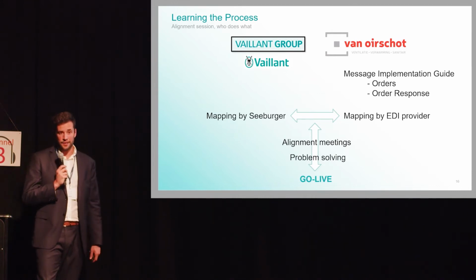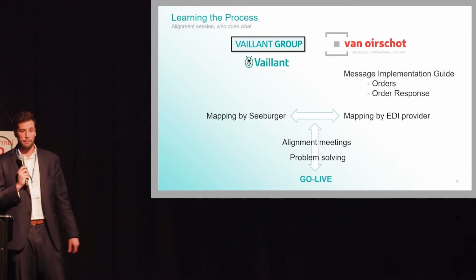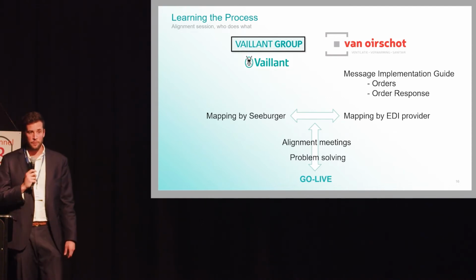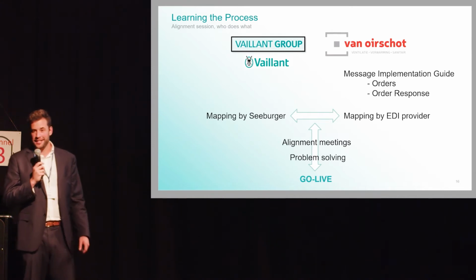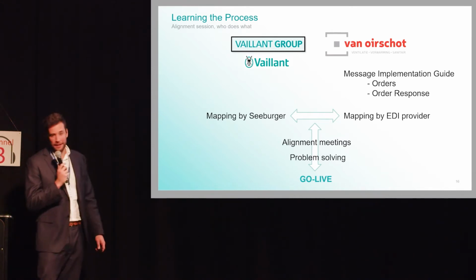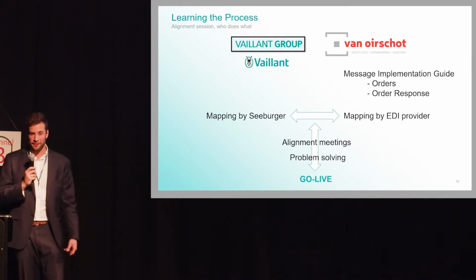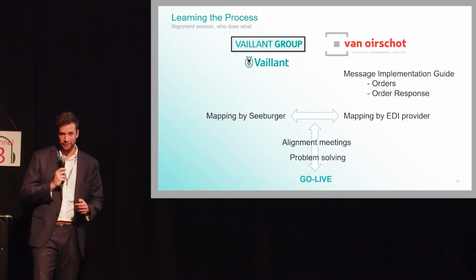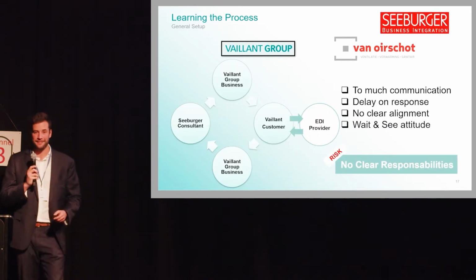And then the next step was aligning SEEBURGER from our side with the EDI provider of Van Oorschot. And then we thought, because it's all new to us, it will be very easy. We have some alignment meetings, we have probably 1 or 2 problems, we solve them, and we go live. Easy as that. Nothing of that happened.